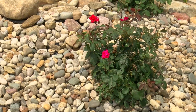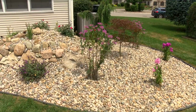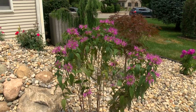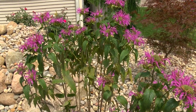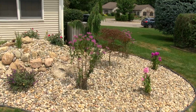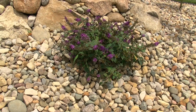I love them because of the nonstop blooming. The Monarda, also known as bee balm, those taller purple flowers, and actually they're attracting bees right now. Those add fragrance to the garden, and those were transplanted as well. In addition to those perennials, we've got a dwarf butterfly bush, which lives up to its name. It is truly a butterfly magnet.